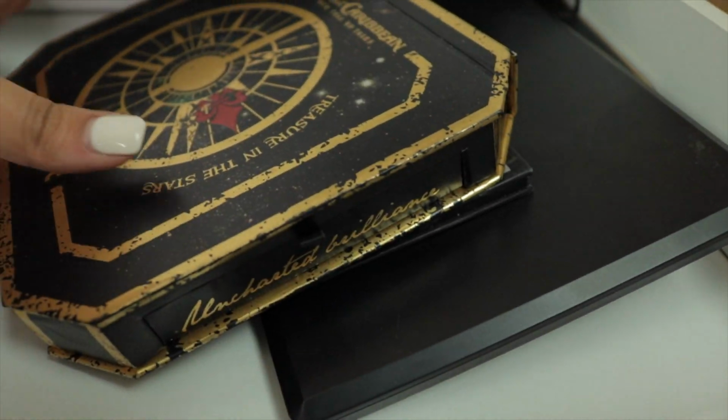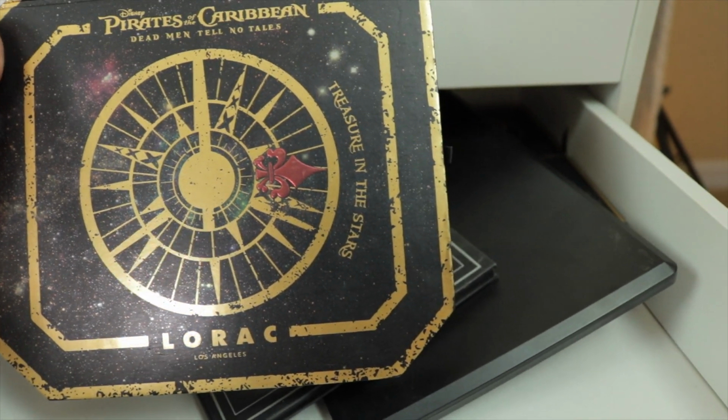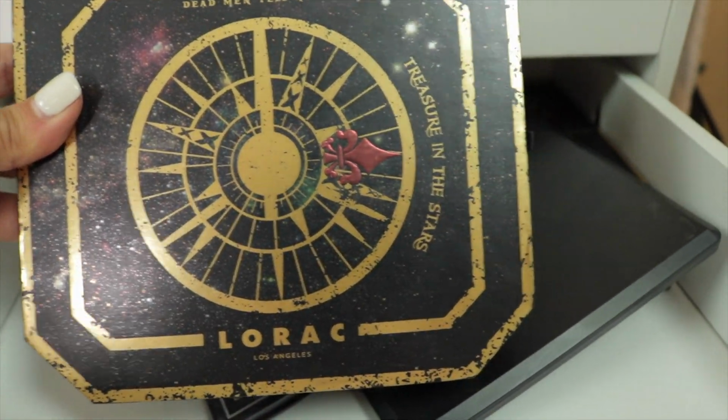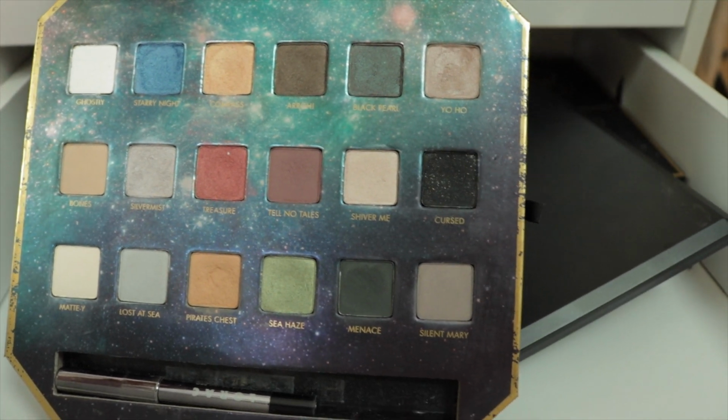I also got the beautiful Pirates of the Caribbean palette from Lorac. I'm so glad that I picked this up because, you know, it's limited edition and I am a Disney fan. So the fact that I have it in my collection just makes me so happy. But to be completely honest, I barely use it. But these are the colors right here.